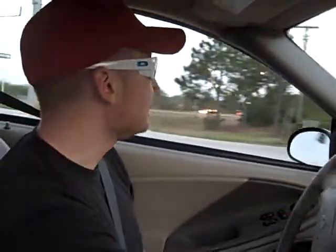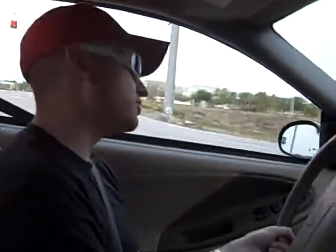So this car's got a couple extra little goodies to it too. It's got a nice Theta short shifter. It's got Weldon Flowmaster exhaust. It's got a Mack cold air intake. Just enough to free the motor up a little bit, get a couple extra horsepower out of it.